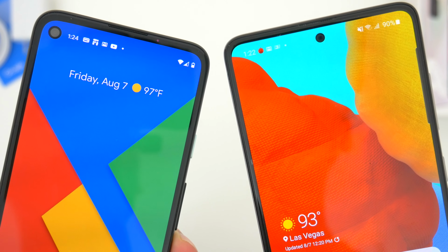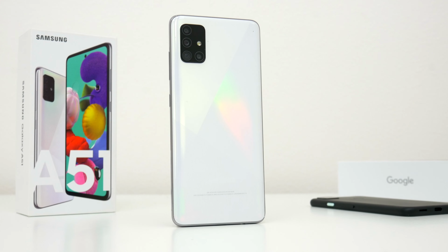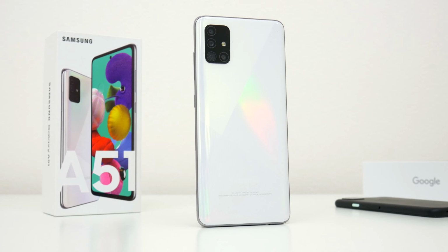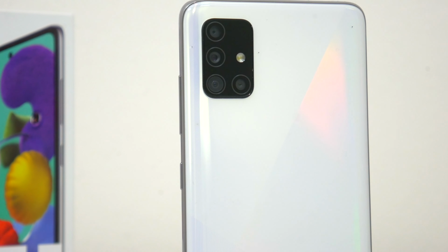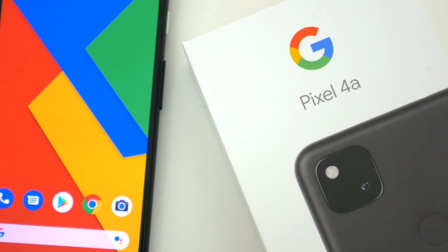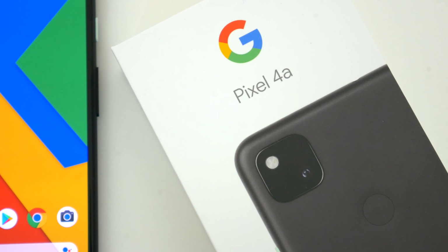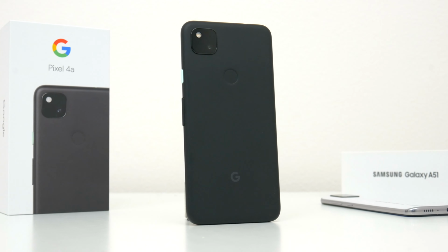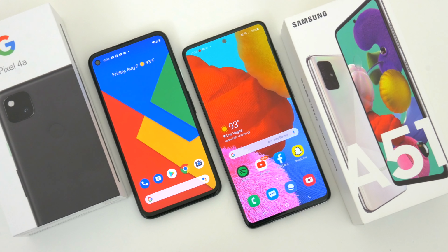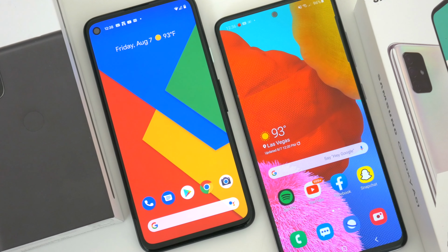So here are my final thoughts. A few months ago, the A51 was one of the easiest choices to make when it came to a budget or mid-range phone. It offered a lot for the money, and it still does, honestly. There's nothing wrong with it at all. But with the 4a in the picture now, that's the phone I'd choose for almost everything. It is likely a little pricier than the A51, but with the added value you can get with performance and camera capabilities and some other things, that's well worth the extra money in my opinion.